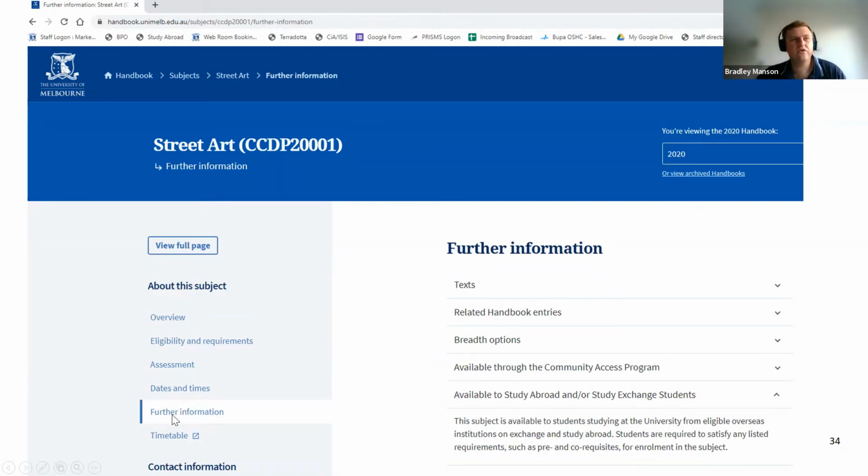But a few things to note, further information, it'll say down here, excuse me, whether or not that particular subject is open to study abroad and exchange students. So if you haven't done that earlier filter, you can again have another look here and it will tell you whether or not that subject is open to you.